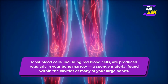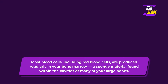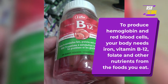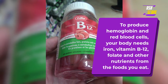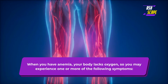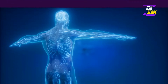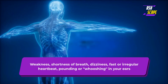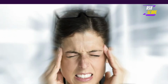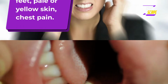Most blood cells, including red blood cells, are produced regularly in your bone marrow, a spongy material found within the cavities of many of your large bones. To produce hemoglobin and red blood cells, your body needs iron, vitamin B12, folate and other nutrients from the foods you eat. When you have anemia, your body lacks oxygen, so you may experience one or more of the following symptoms: weakness, shortness of breath, dizziness, fast or irregular heartbeat, pounding or whooshing in your ears, headache, cold hands or feet, pale or yellow skin, chest pain.